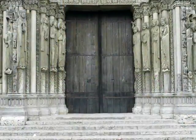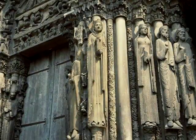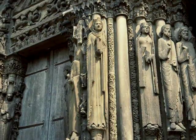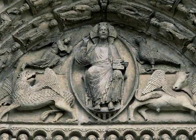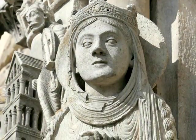Only the porch of the west front of the older building survived the fire. This is fortunate, since it preserved the superb 12th century column statues of the royal portal and elaborately carved entrance. The sculptures added during the 13th century reconstruction gave Chartres an exceptionally fine collection of Gothic statuary.